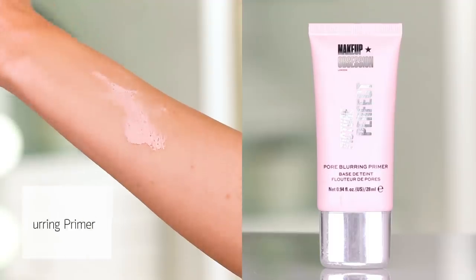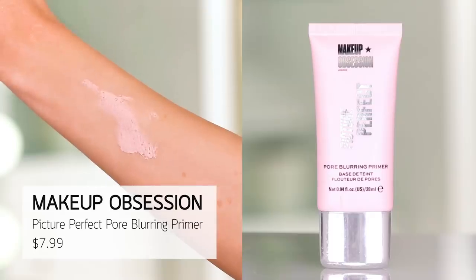Look. L'Oreal has some new bronzers. I actually think a lot of this is gonna be really great. We are gonna start out with a little makeup obsession. This is the Picture Perfect Pore Blurring Primer.